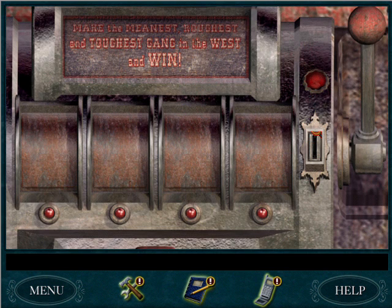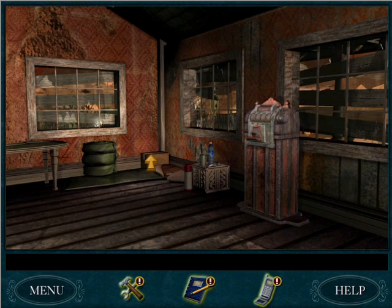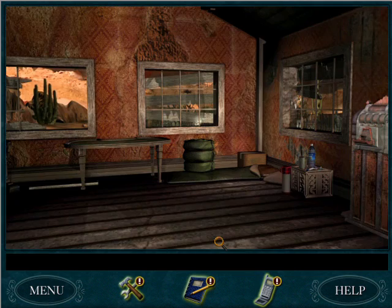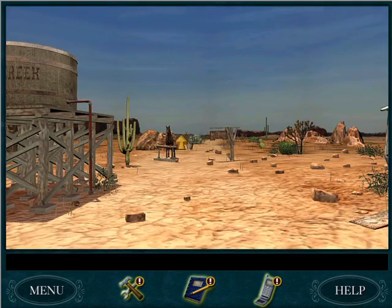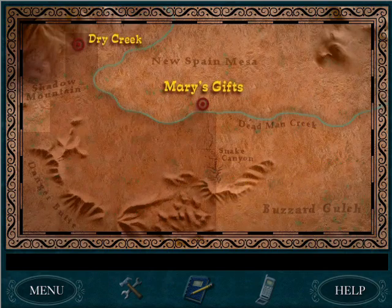This is kind of a cool game. Interesting. You just put in money and you have to try to make the meanest, roughest, and toughest gang in the West and win. And you just get more money. But you need a special token to play it, and the only way we can get that is at Mary's shop. We're not going to do that quite yet. Still someone camping out here, which is super weird. But anyway, we need an attractor of metal. We need a magnet before we can even begin to think about Zebra Rock. So let's head back to the ranch.